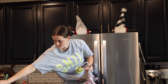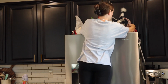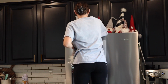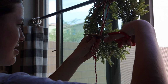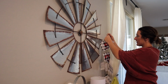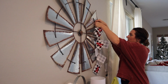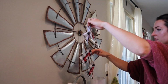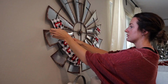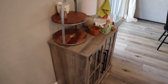Now my oldest is helping me arrange my gnome collection on top of the fridge. Who can make a guess why we keep the gnomes on top of the fridge? Not because that's what decorating experts say you should do, but they go on top of the fridge because my dogs like to take them down. We put them on the shelf one year and Dorothy got it and it was really upsetting. So now the gnomes live on top of the fridge. If you were hoping for Pinterest-worthy decor, you're not gonna find that here. This is realistic, homey, like at your grandma's house, but maybe a little more stylish type Christmas decor.